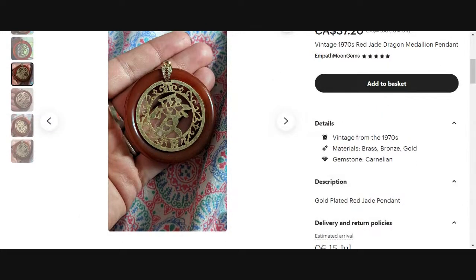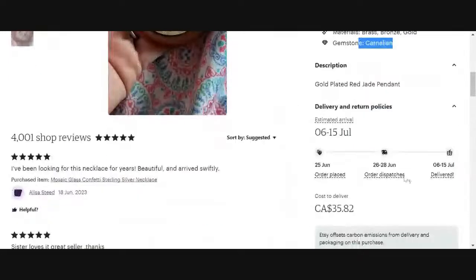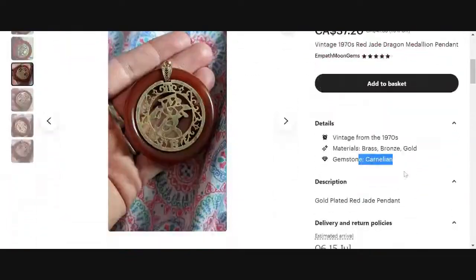And here, brass, bronze, gold. Aha! So this is not jade. The gemstone is carnelian. Knew that there was something up with this. Again, always worth reading the details.